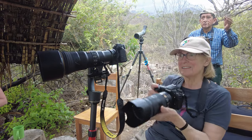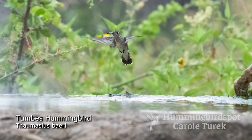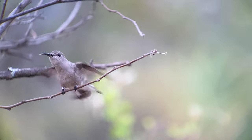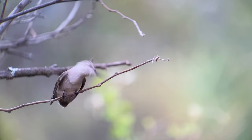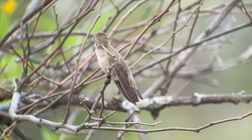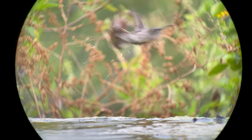And we did see a Tumbes hummingbird, and that's a number. It was number 198 of our new species. The Tumbes hummingbird is found in the dry forest of southwest Ecuador and northwest Peru. It's light gray in the throat and abdomen with a very dull green back and upper outer wing. If there was an award for the plainest looking hummingbird, the Tumbes hummingbird would get the prize. But what they lack in color, they make up for in personality. Just watch this one enjoy his bath time.